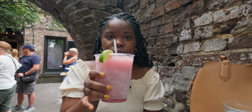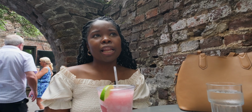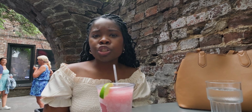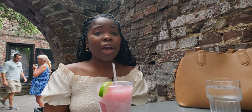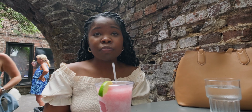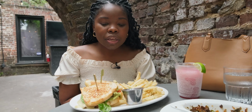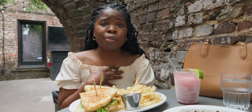Frozen Transfusion. Here we go. It tastes like a slightly watered down version of a strawberry daiquiri. If you added a little bit of vodka and some ice to it to make it a slushie, that's what it tastes like.